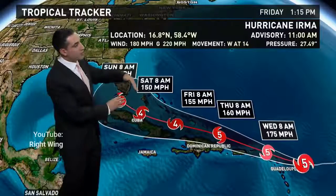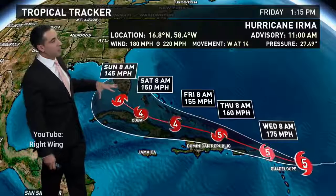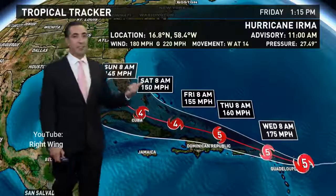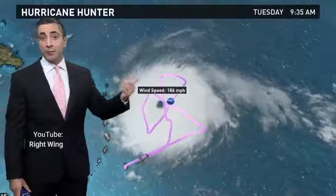That cone of uncertainty, obviously the model margin of error does grow significantly up to 5 days out. So southern Florida is within that cone of uncertainty as we get towards Sunday morning. Very, very dangerous storm out there right now. Those winds unfathomable. What prompted the upgrade to a Category 5?